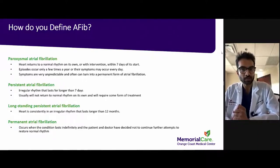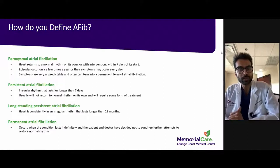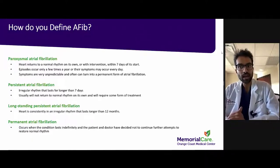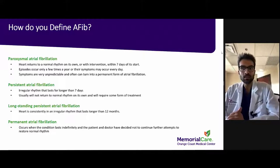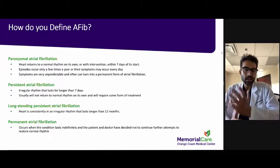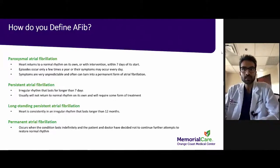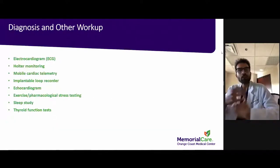Patients with persistent atrial fibrillation have arrhythmia lasting longer than 7 days. And in these patients, restoration of normal rhythm will require some form of treatment, either a cardioversion or an ablation. Long-standing persistent atrial fibrillation is those patients who have the irregular rhythm lasting longer than 12 months. And permanent AFib is considered in patients who have AFib and the doctor and the patient have decided together to not continue any further attempts at rhythm control. Next slide, please.